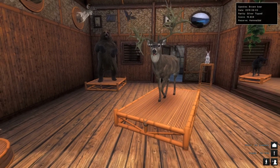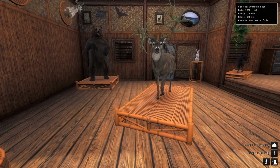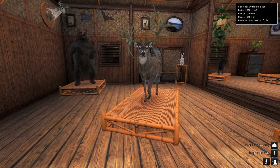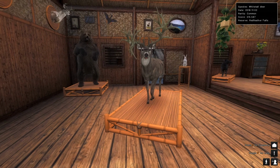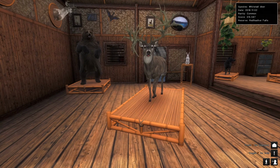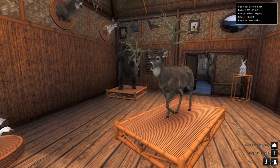Now this is my biggest non-typical, 315.5. I actually shot this one. So basically I played this game like years and years ago, but I had a computer that couldn't really run it, so I took a break for years, and then I came back when I actually had a decent computer. And it was the second day of that continuance that I discovered this guy.